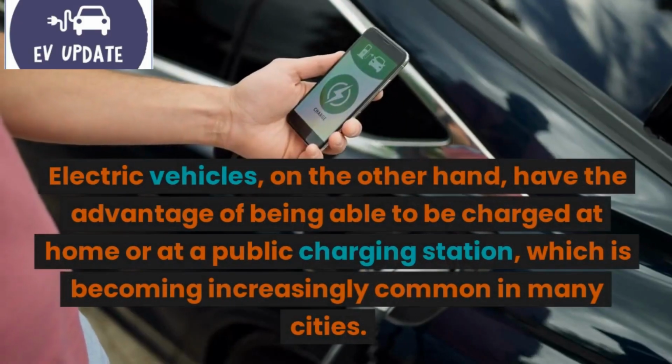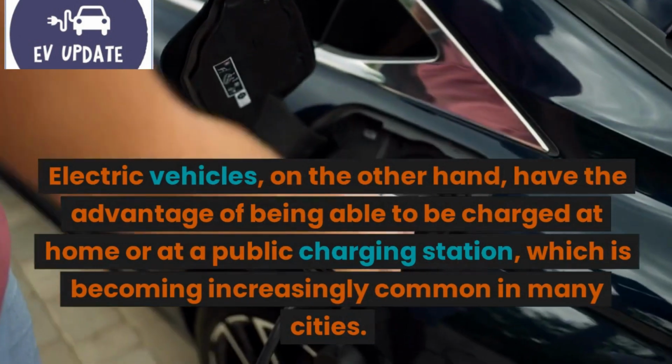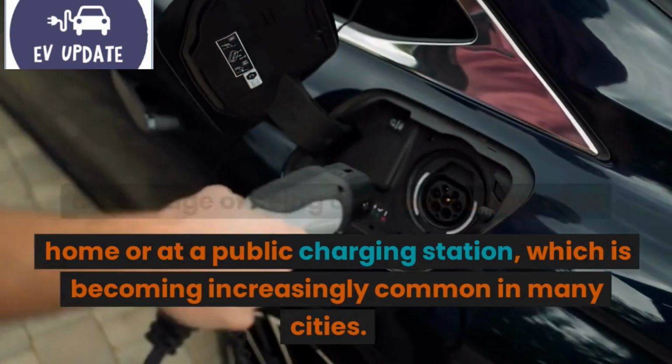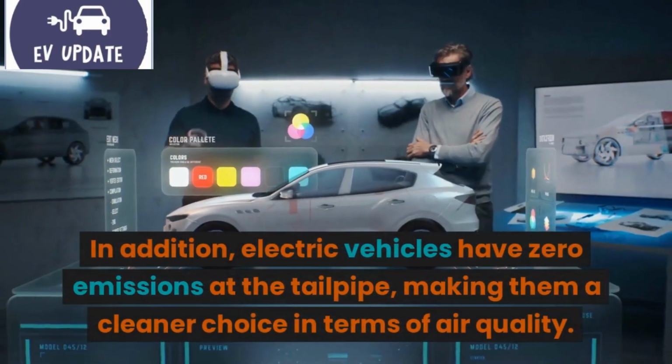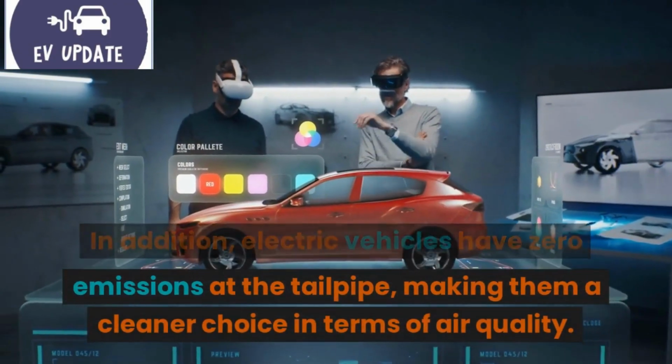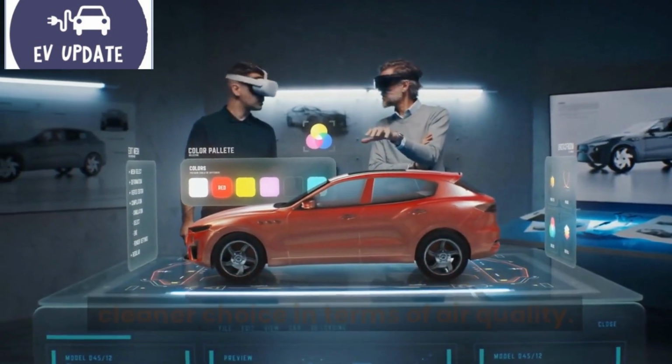Electric vehicles, on the other hand, have the advantage of being able to be charged at home or at a public charging station, which is becoming increasingly common in many cities. In addition, electric vehicles have zero emissions at the tailpipe, making them a cleaner choice in terms of air quality.